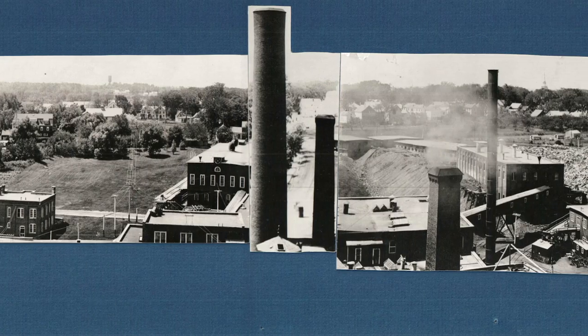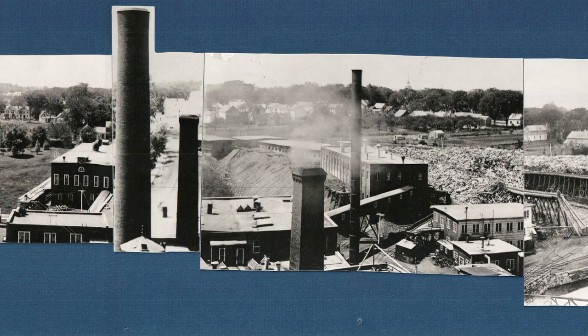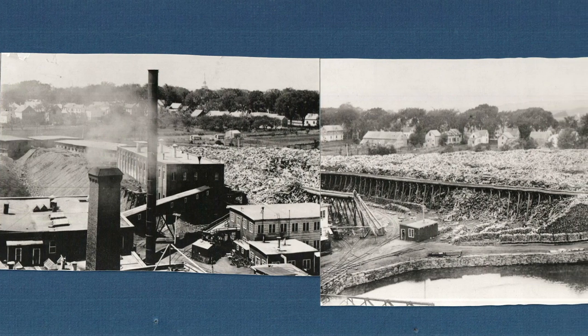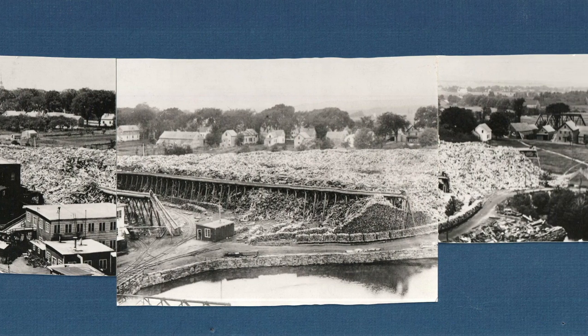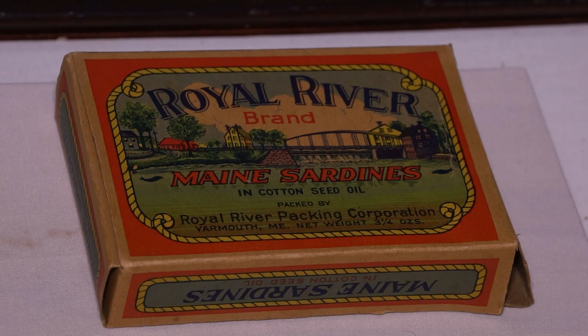We also have a wonderful panoramic photo that shows the extent of that mill site with the background of Yarmouth. So you can spot some familiar landmarks like the library, Camp Hammond is visible. So it just shows just how central the mill location was to the rest of Yarmouth. It really was this kind of industrial heart of the town. I think Yarmouth's mill history is a really fascinating part of our local history.